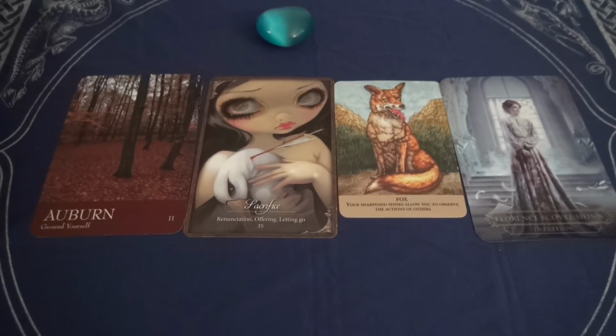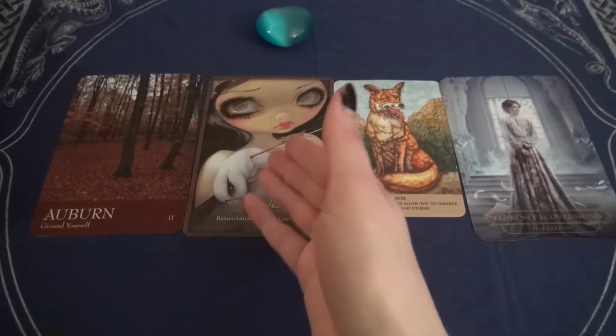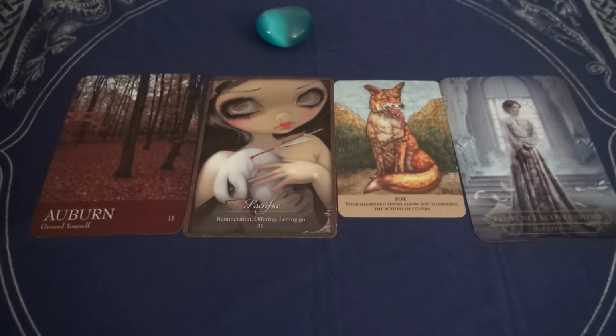Okay, so first of all, what you need to know right now, I feel, is that this is a bit of a warning from Spirit. That's what I'm getting, okay? I'll be honest with you. A warning in the sense that you kind of need to reevaluate others in your life. And I get that because of everything, but first, we have this fox saying, observe the actions of others. But then we have intuition coming up, letting go, grounding yourself.